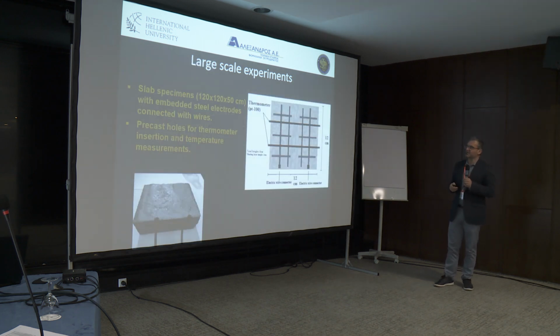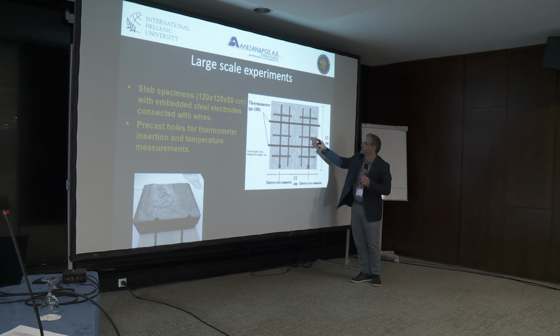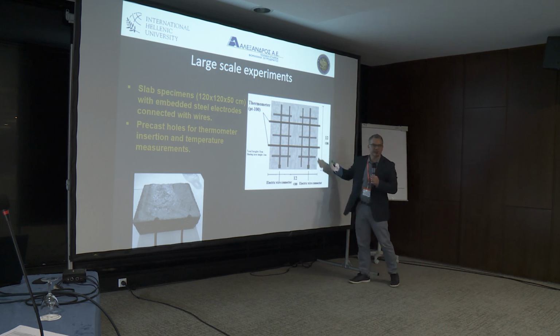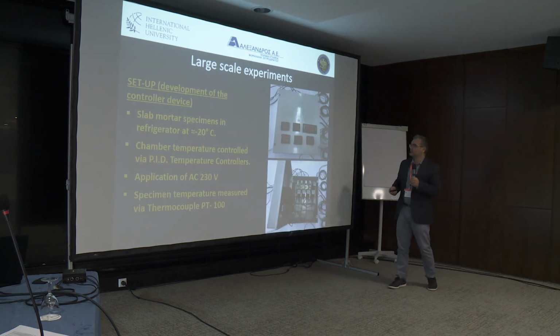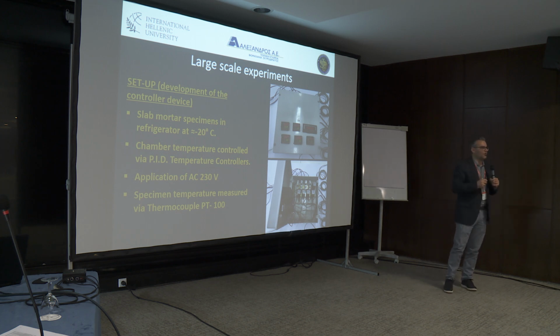And the large experiments were slab specimens. Here you can see the wire connectors to impose electrical current, and here you can see the metallic rods, typical metallic rods for reinforcement, just to heat the cement. And a special device has been constructed. This is the controller dealing with the PID controls of thermocouples and so on. So a lot of electrical measurements.